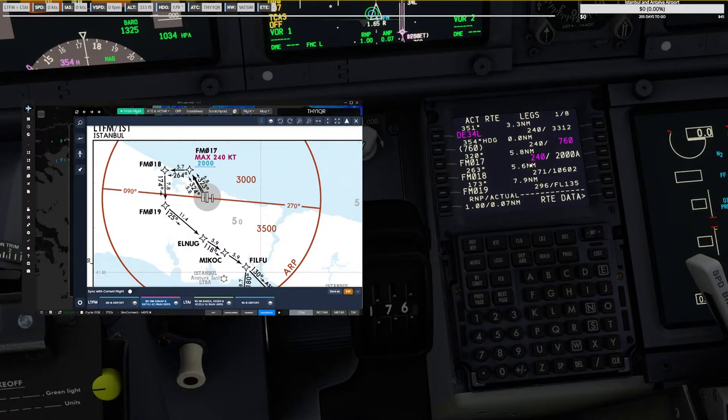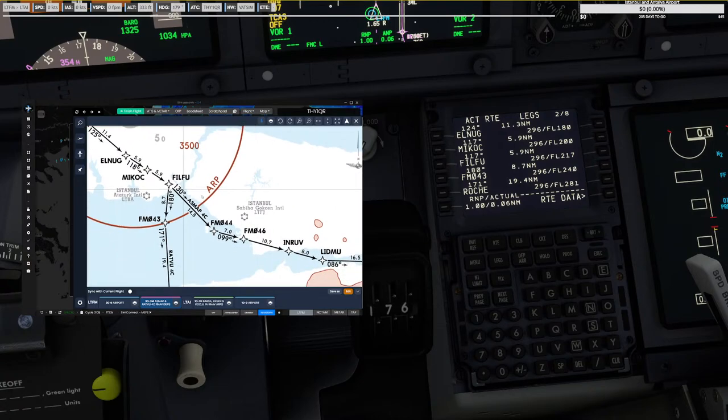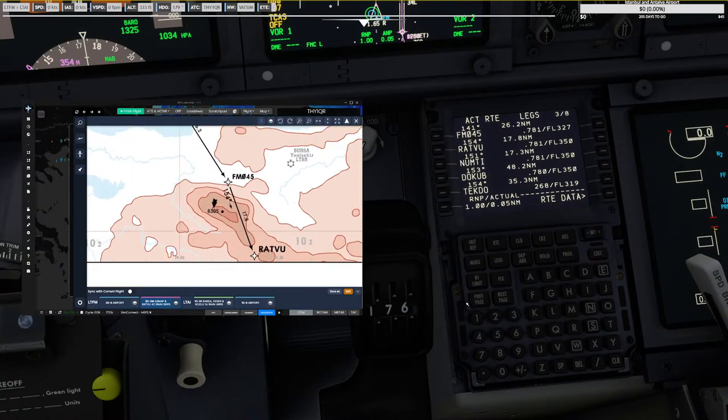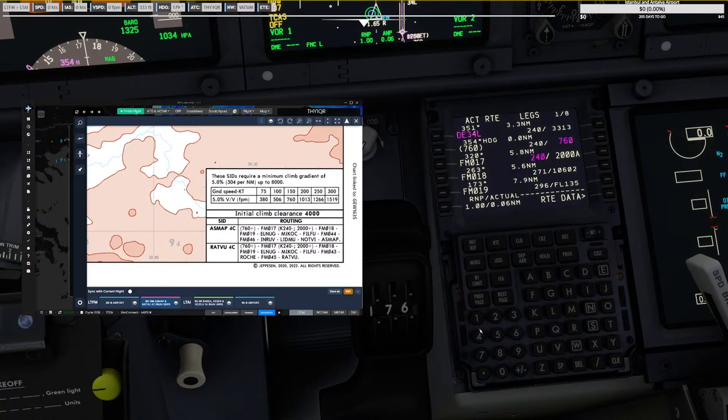Then 264, 5.7 miles, Fox Mike 018, left 174, 7.8 miles, Fox Mike 019, left 125, 11.4 towards Elnuk, 118, 5.9 inbound Mekok, same track, 5.9 inbound Filfu, and then a right turn, 180, 8.7 Fox Mike 043, 171, 19.4 towards Rachi, and then left 141, 26.2 Fox Mike 045, right turn, 154, 17.8 towards Ratwu. Climbing initially altitude 4,000 feet, and we can put that in the FMC over here.